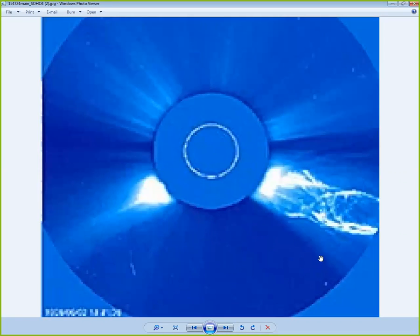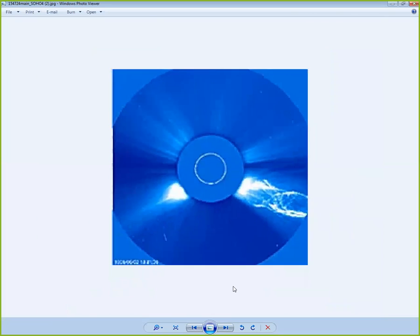Now, see what happens when a beam hits the sun by accident. That's massive. Yeah. Well, it wasn't supposed to happen. It wasn't supposed to happen. But it did. Sometimes, stuff happens.